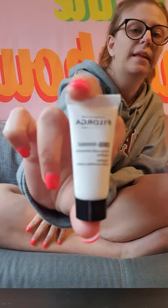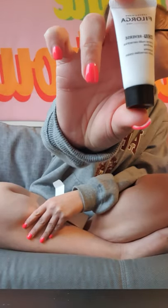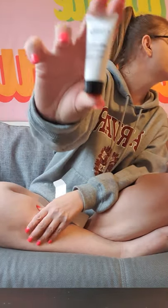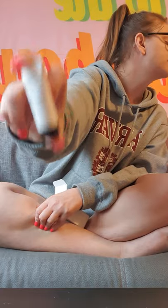Okay, oh, wrong end. Here we go. And this is obviously going to be a mini. This is from Filigree, and this is a Supreme Multi Correction Cream. It's only a little baby one. This is a deluxe mini. I'm guessing 7 mil. Yeah, 7 mil, and that is £10.78.